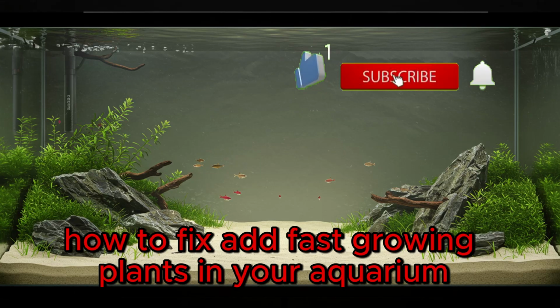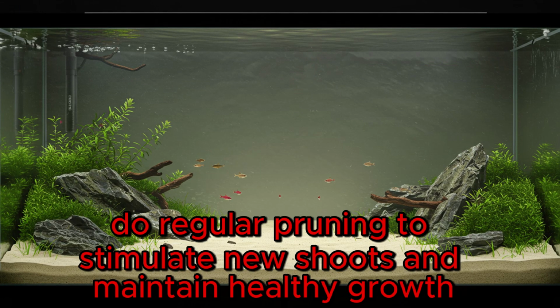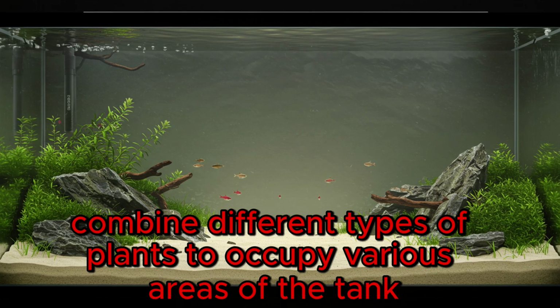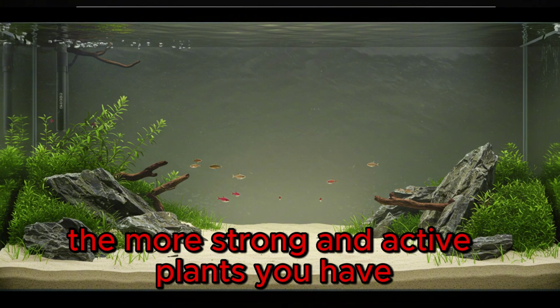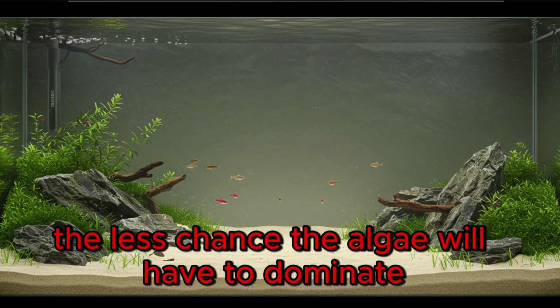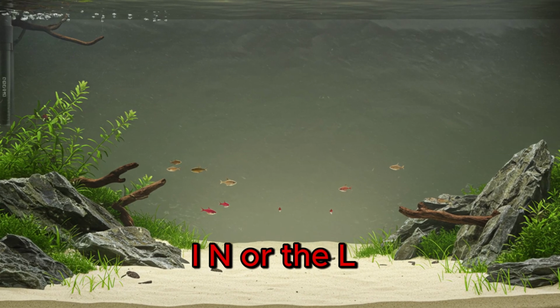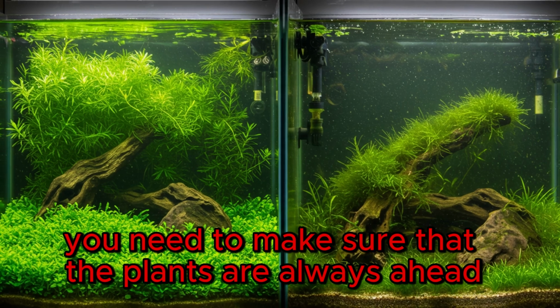How to fix? Add fast-growing plants to your aquarium, even if you have other slower species. Do regular pruning to stimulate new shoots and maintain healthy growth. Combine different types of plants to occupy various areas of the tank, preventing algae from finding free space. The more strong and active plants you have, the less chance the algae will have to dominate. It is a direct competition: either the plants win, or the algae win. And to keep your aquarium beautiful, you need to make sure that the plants are always ahead.